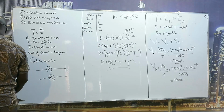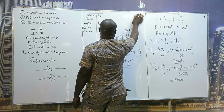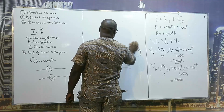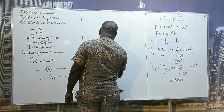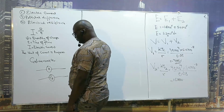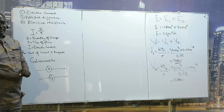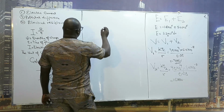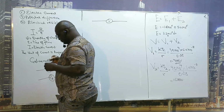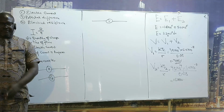We use a voltmeter to measure the potential difference. And the symbol is V.